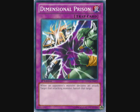Because Dimensional Prison does target now, so Azure Eyes stops that from happening. And I haven't really run across it a lot recently either, in all honesty. I mean, it is still used, it is still a very good card, and everything, but with Azure Eyes' effect and sometimes with Mirage Dragon and everything, this card is not as much of a problem as it was before. So in at number 8 is Dimensional Prison.